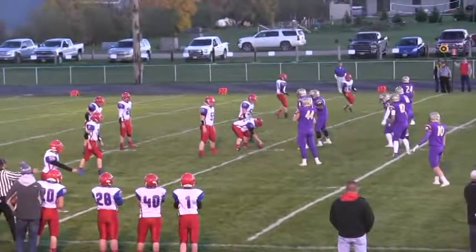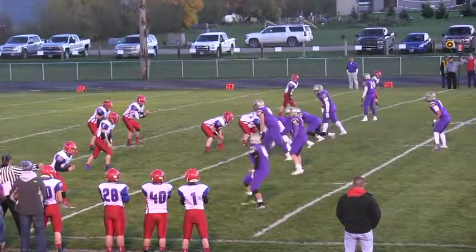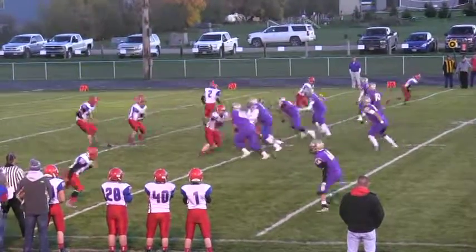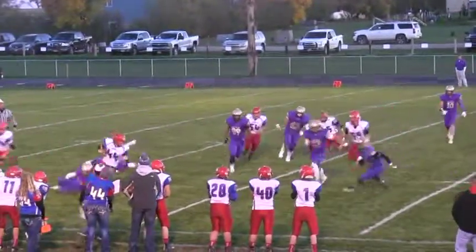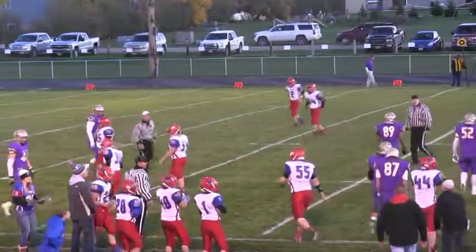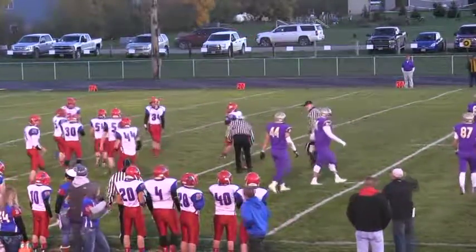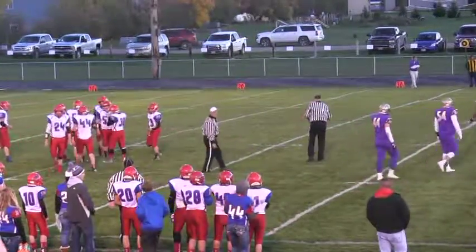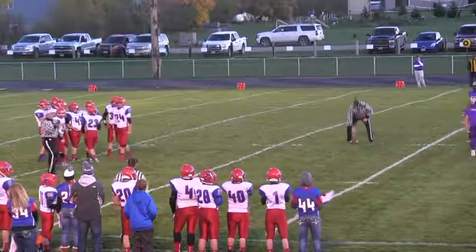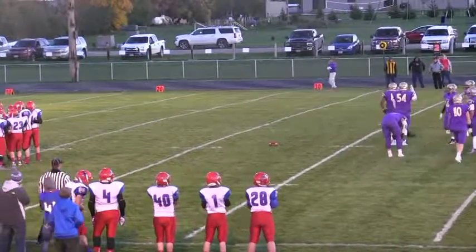Patriots come up with the spread. Split ends, double wing split. Hamilton goes in motion. Zach Binger and the pitch to Hofer, and he's going to get knocked out of bounds at about the 38. Hofer from Sully Buttes with the bump out of bounds. Second and a short eight.